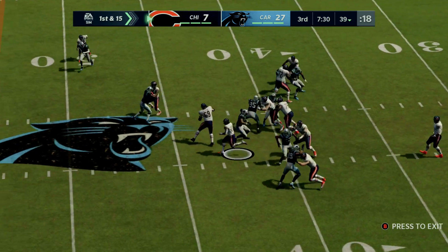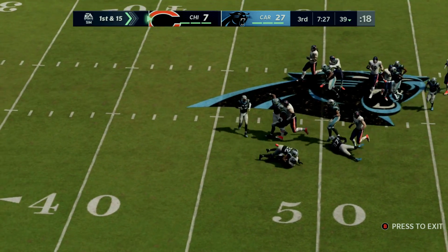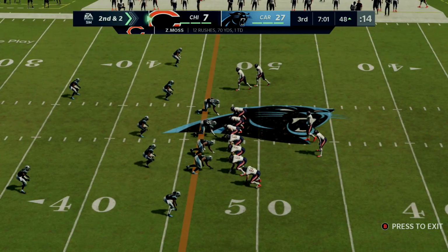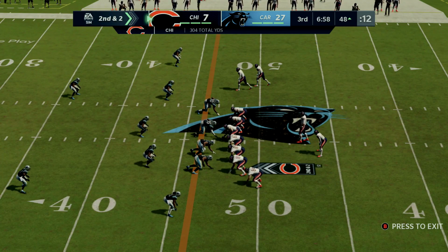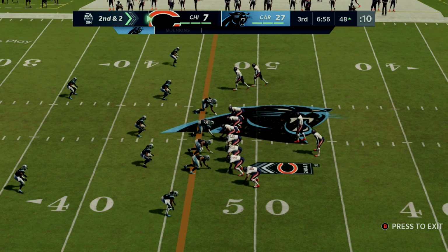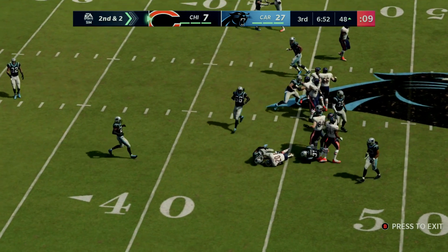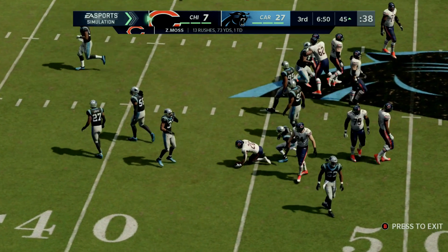They'll run out of the gun with Moss, and some room to work. 13 yards on the pickup, and it'll make it 2nd down across midfield to the 48-yard line. A gain of 13 brings up 2nd and 2. Right back to Moss, and he'll be brought down at the 45-yard line.